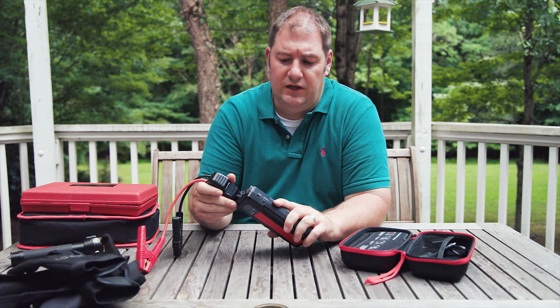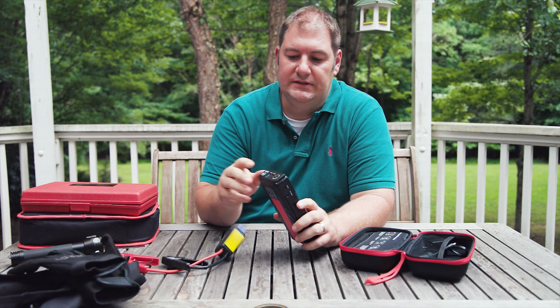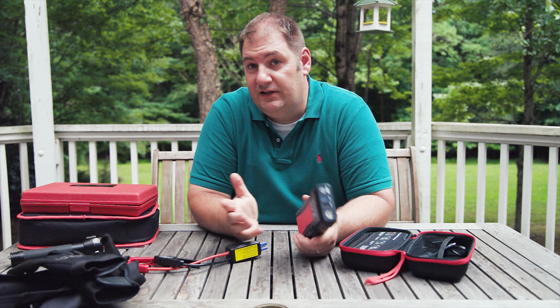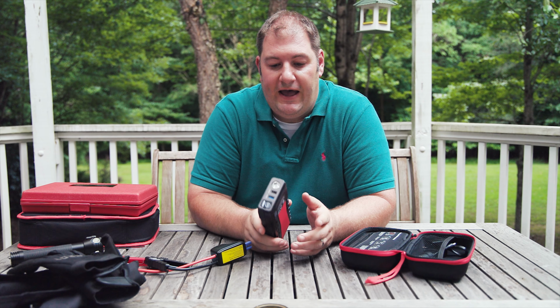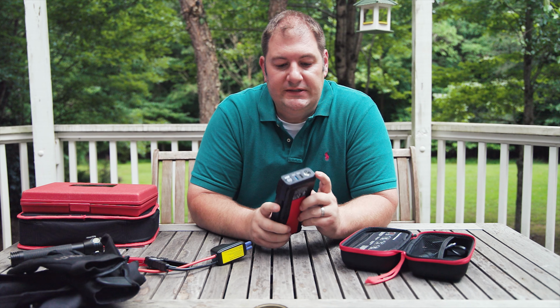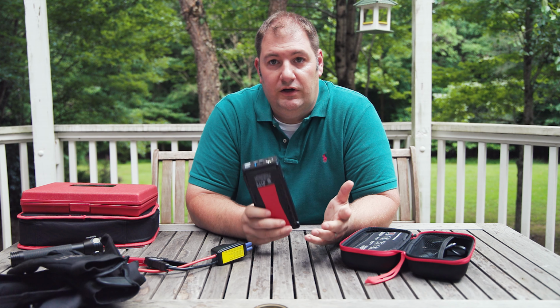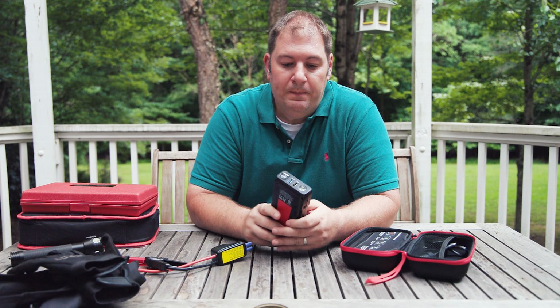Super easy to use. Also, what I like about this is another multifunction tool. Love multifunction tools. You're gonna see the next one is also another multifunction tool. They're just really great to have. Now, what this does is it's got a flashlight, as you can see up front. So it's another light source. Light's always good when you're in the dark and on the side of the road.